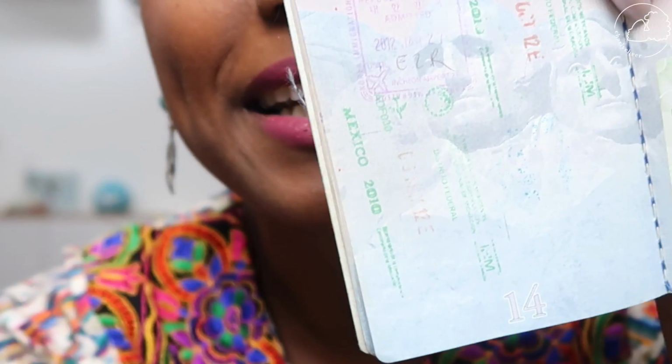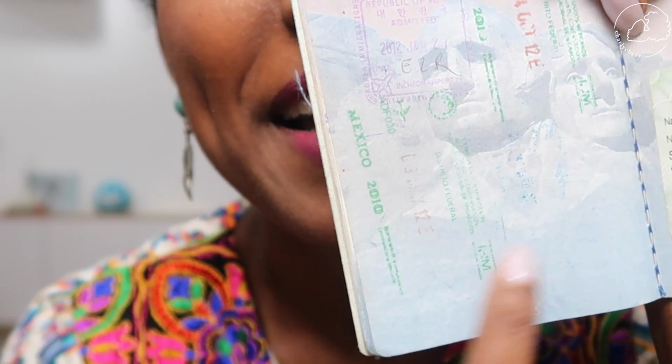Korea. There's a Korea stamp. And these green stamps are Mexico. Mexico. Dang, Mexico brings back so many good memories. The food, the people. Oh my gosh, so many. I have so many amazing memories from Mexico, and then I have some bad memories.